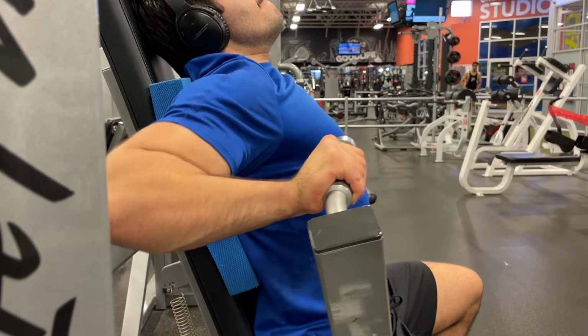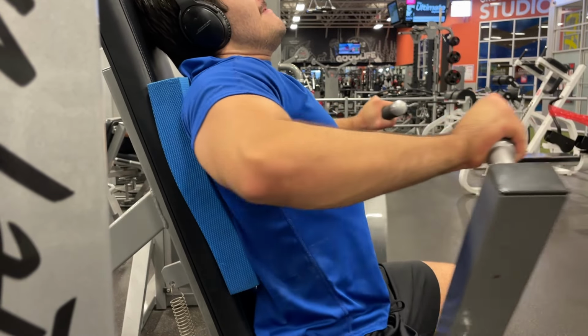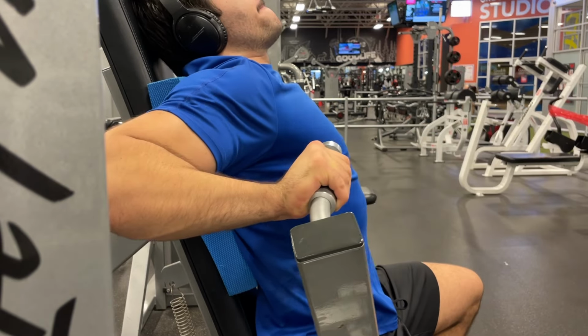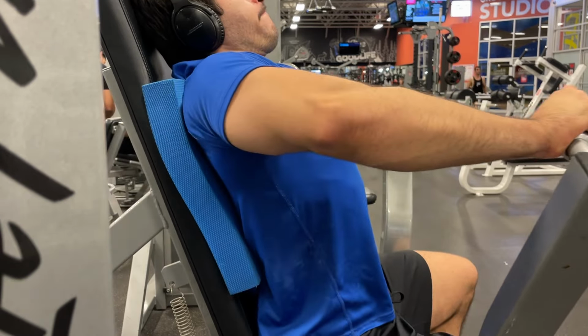This is another angle. I got it from the side just so you can see how deep I'm going. Without the mat there, I probably wouldn't even be able to go to my chest level, so that's why I like to use this when I use this machine.